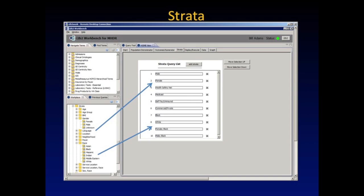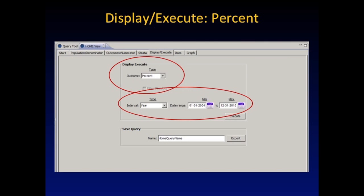And then this really interesting idea of stratification. So any subpopulation that can be defined in i2b2 can be applied to these sets of constraints so that you can look at outcomes within males and females and certain insurance types or certain combinations of male and female, whatever. Any query that you can model in i2b2 can be used to stratify your outcome. And then you just say, when do you want to do it? And what type of output do you want? And what's the reference interval?